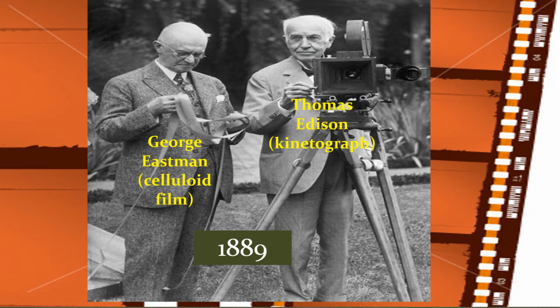A big breakthrough in the cinema occurred in 1889 and the subsequent few years because George Eastman's company developed these long reels of celluloid film that was able to record photographic images. And Thomas Edison's company developed a kinetograph, it was called, the first movie camera, really, that used these long reels of celluloid film to record many, many images that could then later be played back at a very high rate of speed, and people could perceive motion.